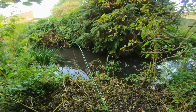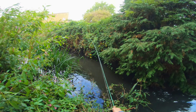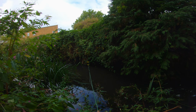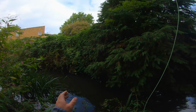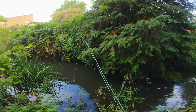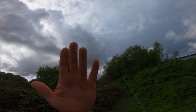This is upstream a little bit from the other spot. Equally as dodgy. I think I just heard thunder, so I might have to make a move in a minute. Absolutely no way of getting in the water here. Oh well, can't really cast. It's well dodgy. So I've got to try and get back out of here. Oh, there's a thunderstorm coming.